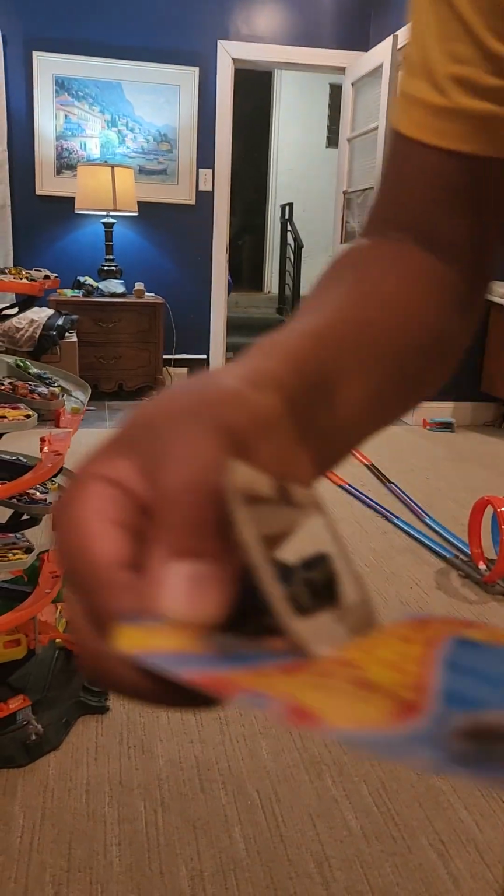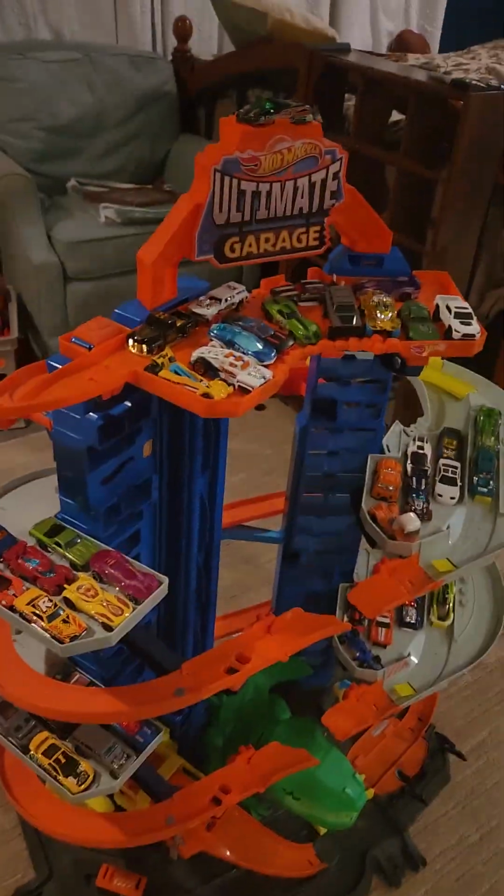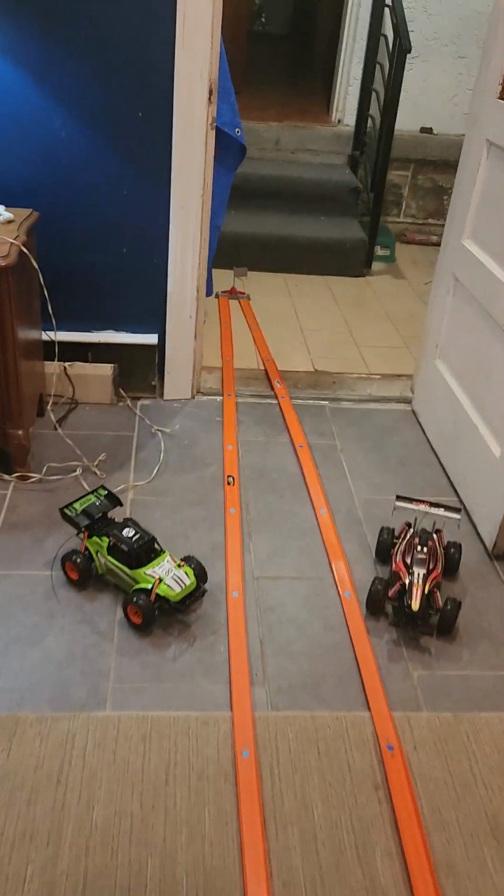Here we go. Let's get into the race. Look at those RC cars. I want you to hear something. The popping, baby. Yeah, we pre-selected our cars. The cars are right here from the Ultimate Garage. They're going to go down the track here once again, downhill, through the loops, and straight out the door, man. Look at there. That track is so long.